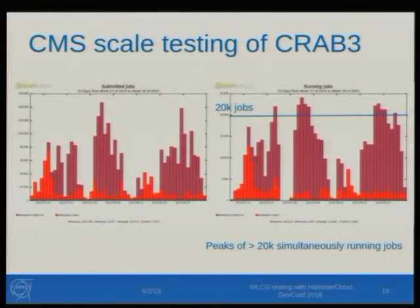CMS upgraded their workload management system to CRAB 3, and they used HammerCloud to generate load on the system. Here we weren't targeting sites, but the whole system basically. You see in the picture the simultaneously running jobs. They managed to reach the goal they were targeting of 20,000 jobs. Both are red, but the dark red are the jobs submitted by HammerCloud, and the bright red are the ones submitted by the users.